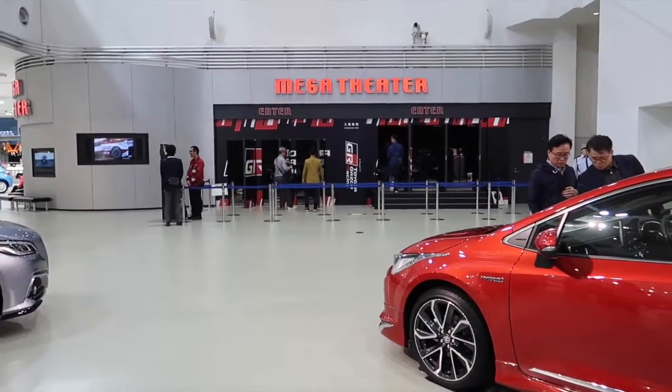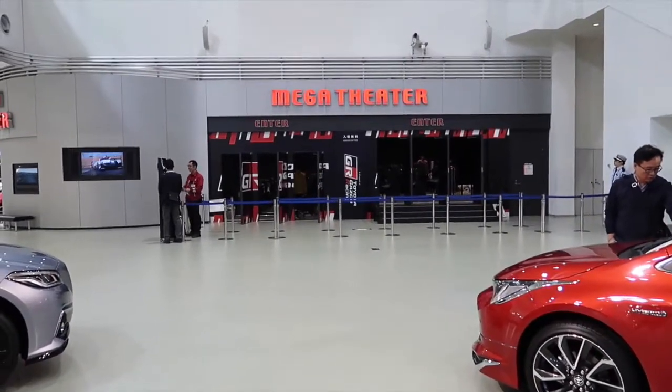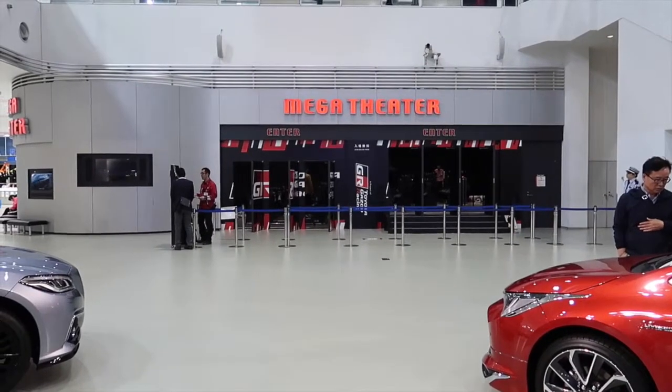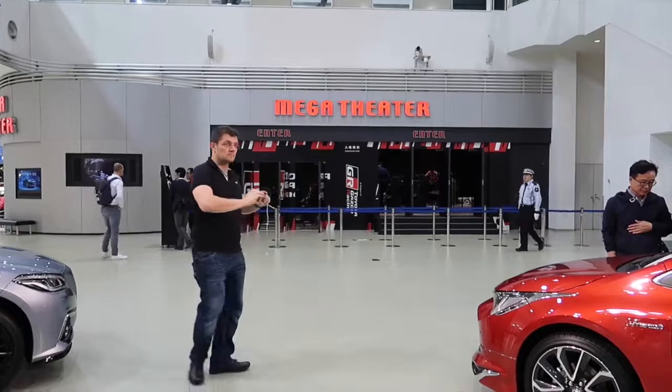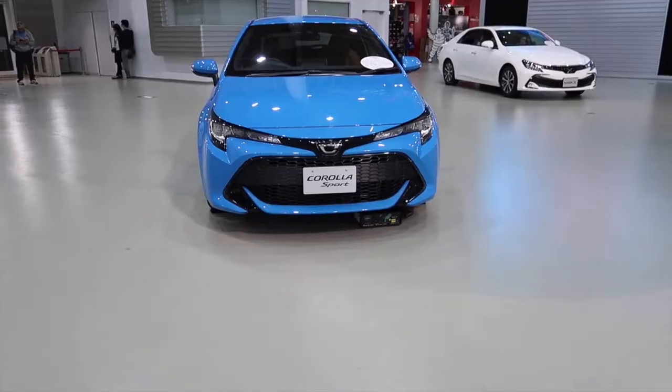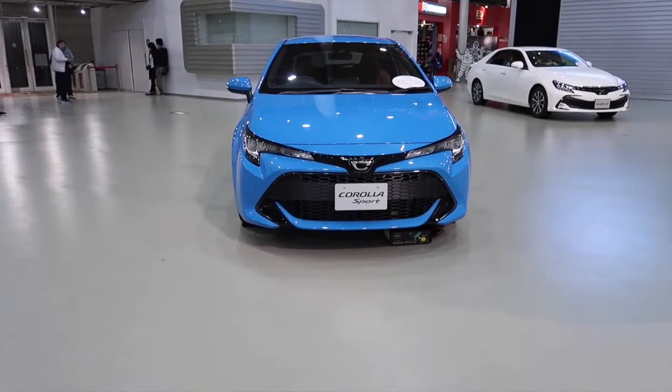Over there, there's a mega theater where you can actually sit in there. Looks like cars racing seats. Watch a little movie about it. Maybe the new car model that they have. Here's another Corolla hatchback. That's like the front of it.